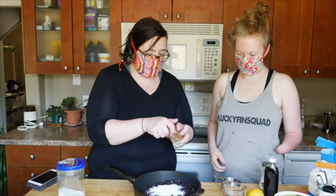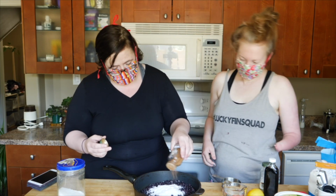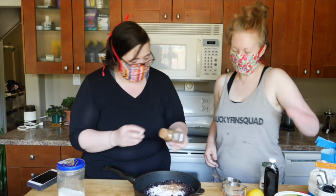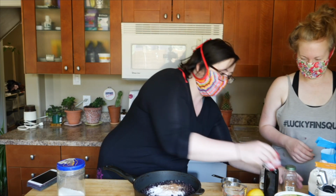Maybe you like less sugar, put less sugar. Maybe you like more sugar, put more sugar. I don't care. Put however much sugar you want. And then same with cinnamon, I just put a bit in there. That's probably good. And then some nutmeg, we'll do the same thing.